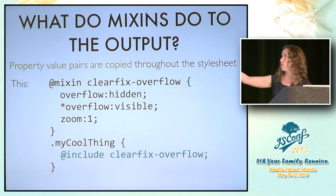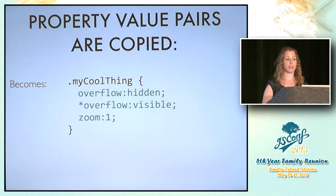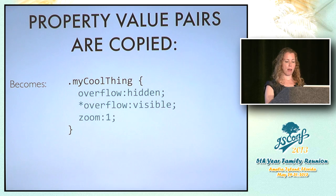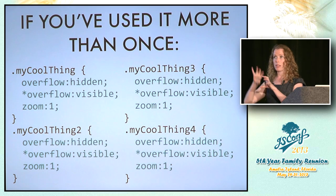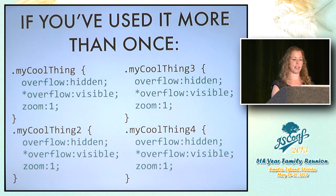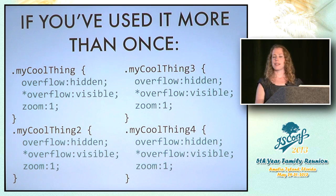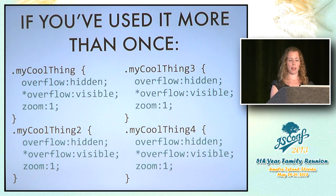And so then I can say below in my cool thing @include clearfix overflow. And I'm automatically going to get all those property value pairs from clearfix copied down into my cool thing. Now, I think you can imagine how this goes awry when you have my cool thing 1, 2, 3, and 4, and you end up copying those property value pairs all over the place. Especially in big teams, especially when it's not all next to each other like that, it definitely happens that we end up with a lot of property value pair duplication. And sometimes that's still going to be the right choice. It's just about being aware of it and making sure that it's the right trade-off in terms of file size and maintainability.